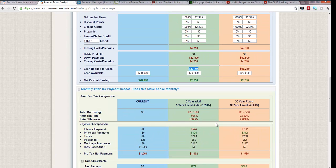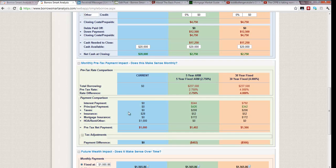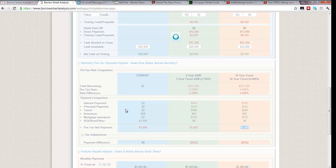That's what they've got. How about the payment? So this is a good example of rent versus pre-tax versus after-tax. They're paying $1,000 a month in rent. They're going to pay $1,402 to buy this house with a 5-year ARM, or $1,566 to buy this house with a 30-year fixed. But I want to show the after-tax cost, because rent, as we know, is not tax deductible.